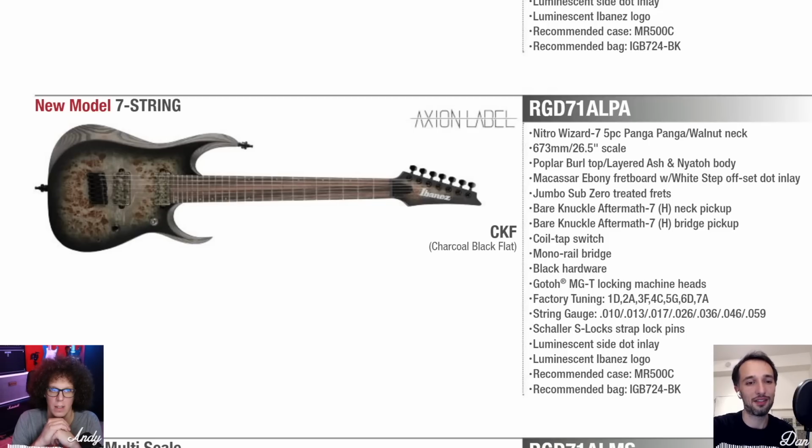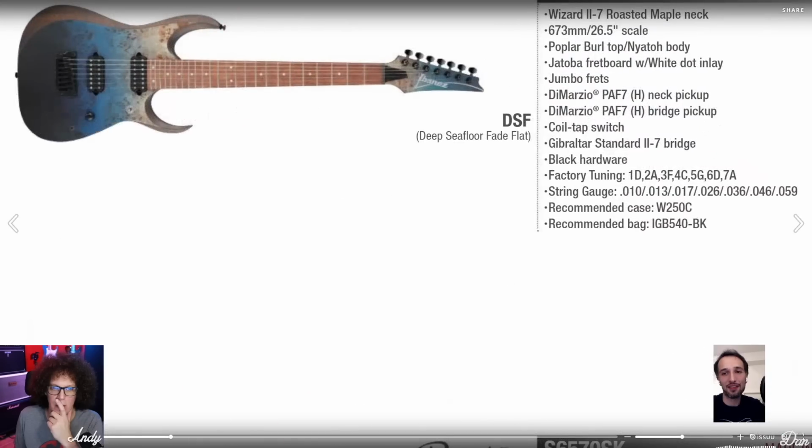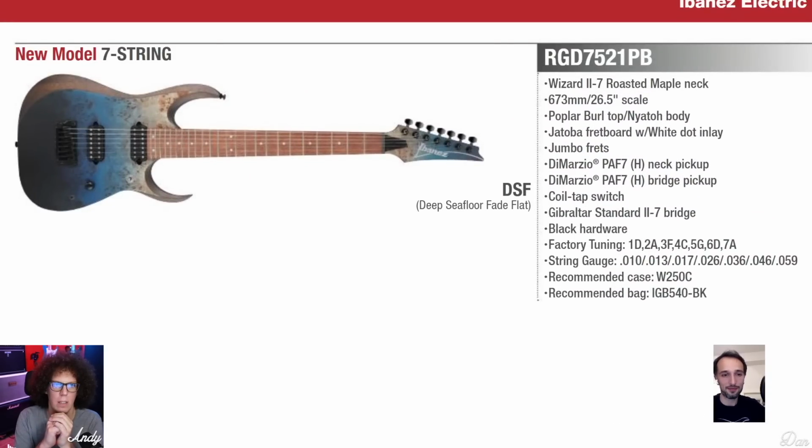I really like the look of that instrument. Now that I know that, because I'm looking at the same screen everybody's looking at, but my eyes have started to go a bit blurry after all these specs. Now that I know they got the Aftermath in there, now I'm more into that guitar. So yeah, now I get it. I was a bit thrown at the beginning, but those pickups are wonderful for that style of music. Now let's go to the other 7-string. Yeah, RGD 7521 PB.